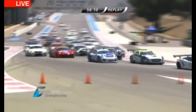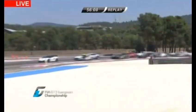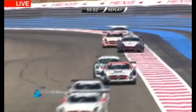Because the Ferrari managed to squeeze through. You see, the Ferrari slipped through down the inside of the Mercedes, so he actually got a very good, clean start. That Mercedes and that Porsche were fighting over each other. The Porsche goes off across the blue, but he goes round the outside of the Mercedes. A very good start for that black Ferrari.